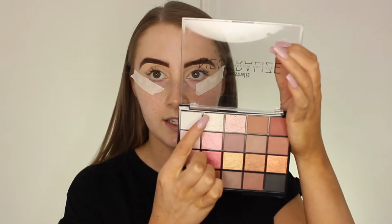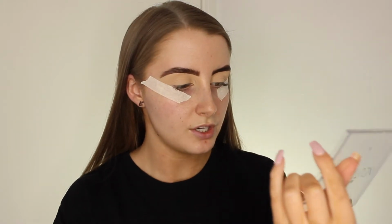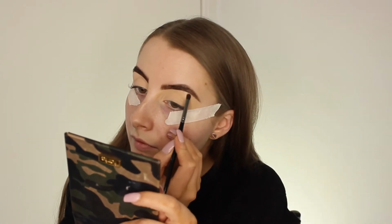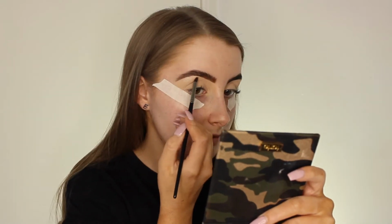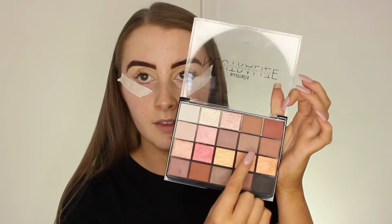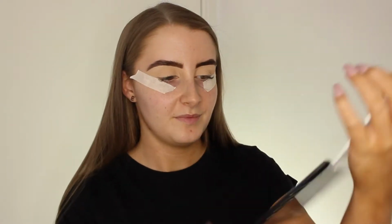First of all, I'm just going to take this colour right here, which is Coconut. So it's just a shimmery white sort of shade. I'm going to use that to highlight my brow bone. I'm really happy with that. I'm going to go in with this colour right here. So this one is Truffle, and I'm just going to be putting this through my crease.